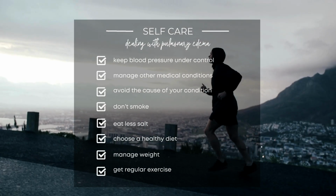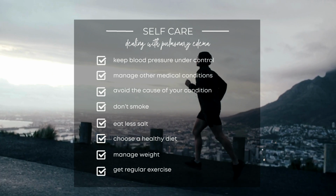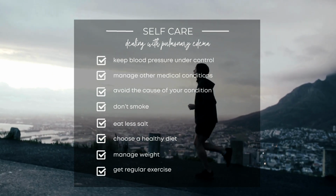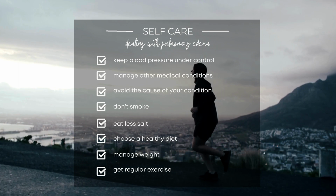In dealing with pulmonary edema, self-care includes keeping blood pressure under control, managing other medical conditions, avoiding the cause of your condition, not smoking, eating less salt, choosing a healthy diet, managing your weight, and getting regular exercise.